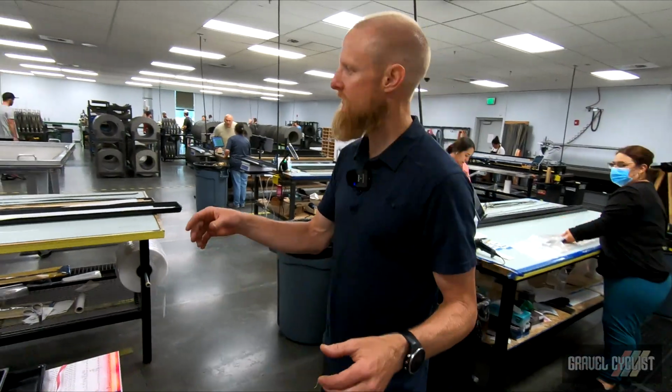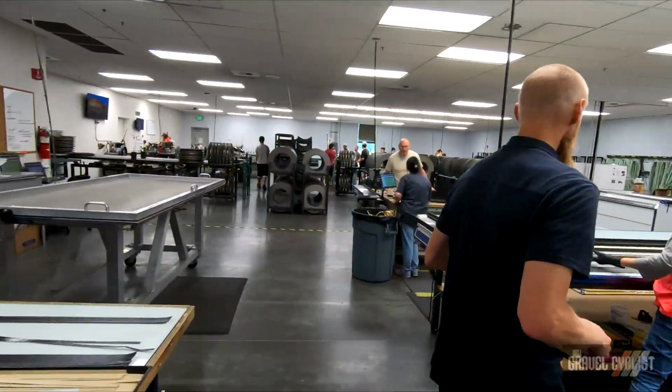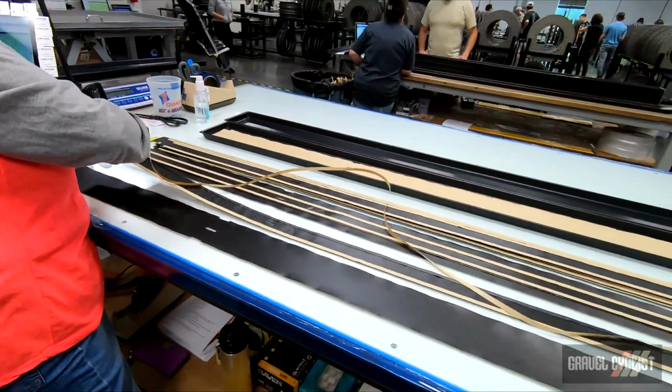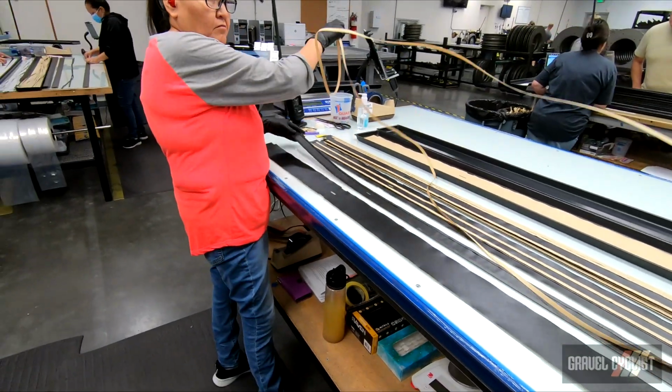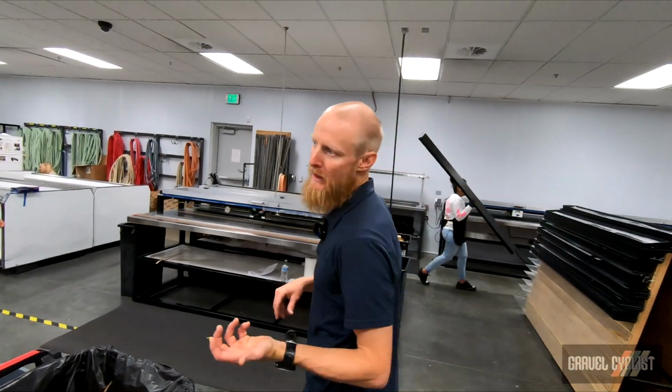After we have the kits built and put together, we come over here to where we start assembling the kits, and we weigh them to ensure the weights are in line with what they should be with the backing paper on them.